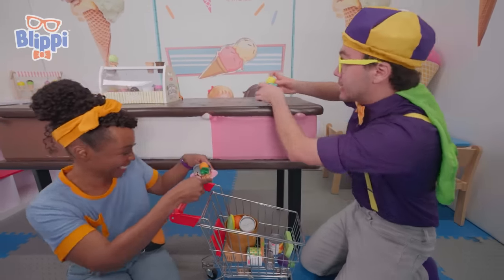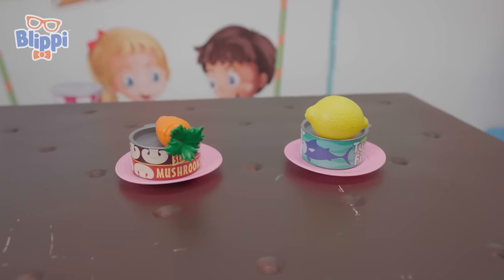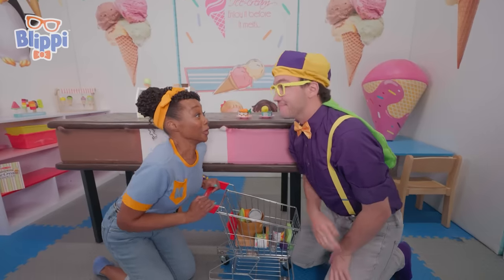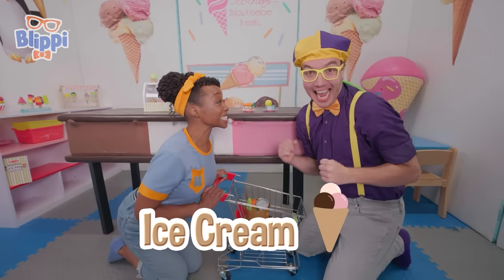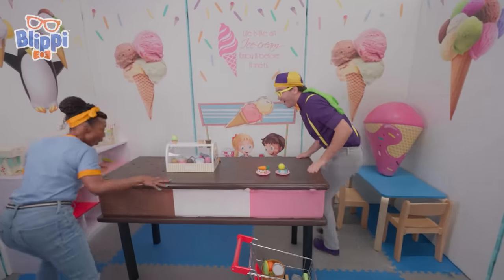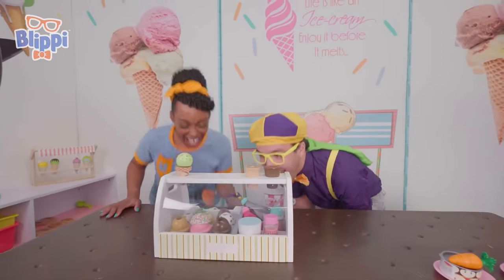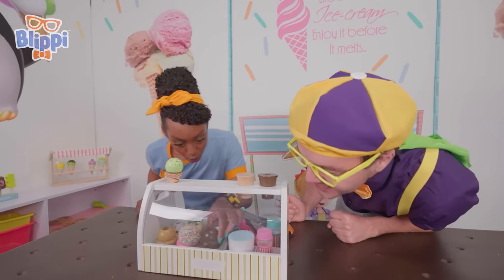Ooh. Well, we'll set this here for later, because remember, it's opposite day, we're having dinner for breakfast, but we'll have ice cream first! Yeah! Okay, now let's make some ice cream. Whoa, check out all these flavors! Oh, there's so many! Oh, they're so colorful, too!